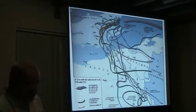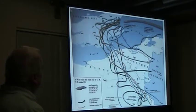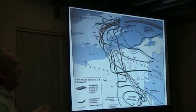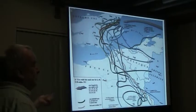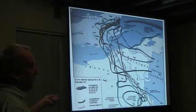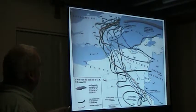And this is a map. It's a French map, because some of the bits up the top over England are a bit dubious, possibly. One of the things is, because they were so high up, the earlier raids, there's actually some very detailed maps of exactly where the airships actually went. But because these were so high up, it was almost impossible to identify them, and it's almost impossible to work out exactly where they were at any one time.